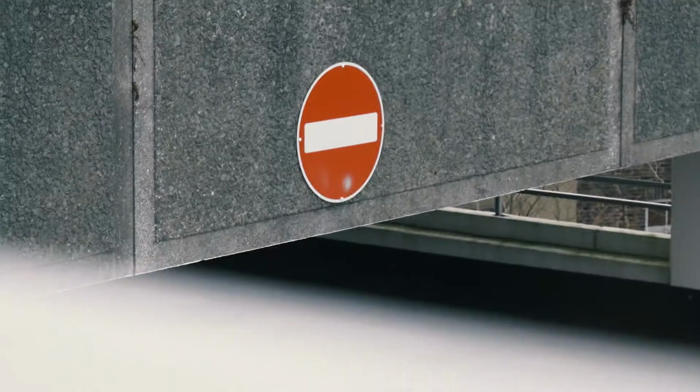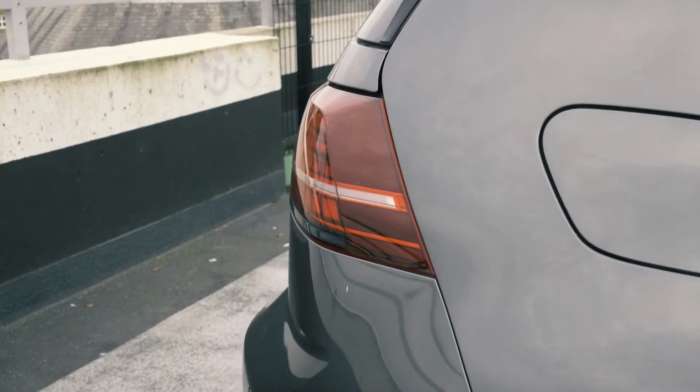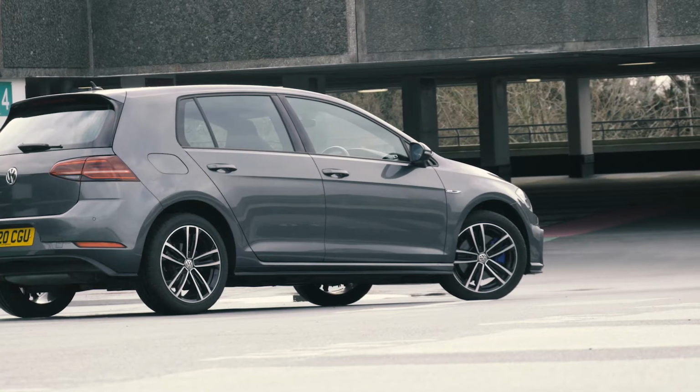Now, this is comparable to how the Tesla feels to drive, in that the moment you let off of the accelerator, the car will begin to slow and it will charge the battery. Now, the reason the car doesn't drive like this by default and automatically slow the moment you let off the accelerator is because it's still relatively new.